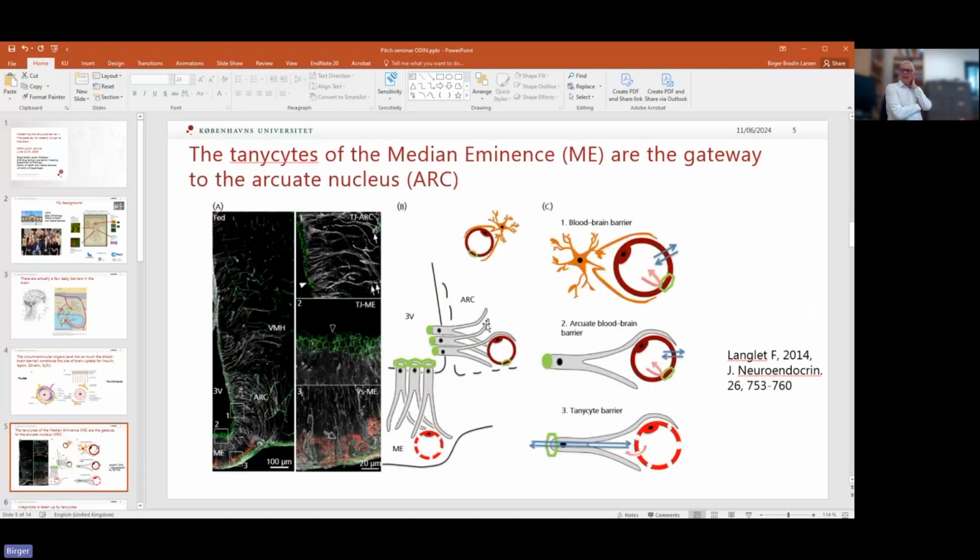Well, in a project, I better start with the beginning. If we look at this rather complex area, this would be data from mice from a publication from 2014 by Langlet. You have this area called the median eminence. You have capillaries here. These capillaries are leaky, so we are in the circumventricular organ.